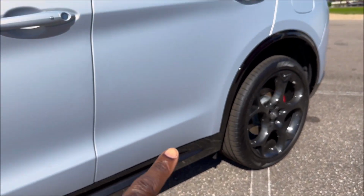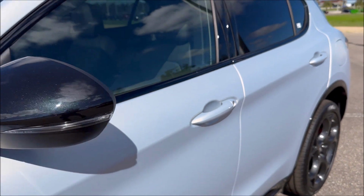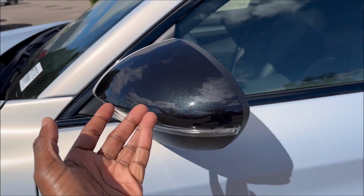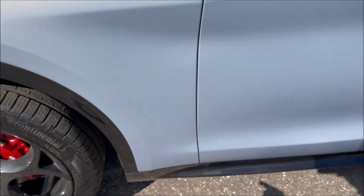And it looks really good against the matte paint. And then you have the volcano black mirror caps to match. Again, talking about that symmetry. Volcano black, volcano black, volcano black.